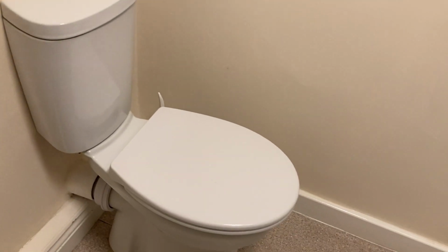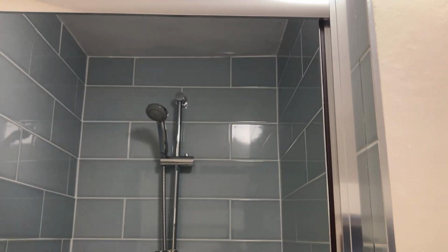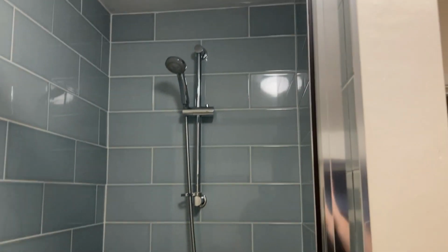Have to remember to keep that blind down. People don't want to see me when I get out of the shower, or in the shower, should I say. We've got the toilet. And we've got this big shower. Quite a good shower, this. You could get at least 2 people in there. I mean, the ceiling ain't the best. Paintwork's all coming away, but what do you expect?